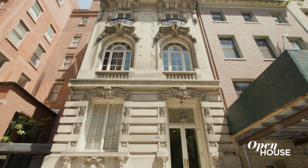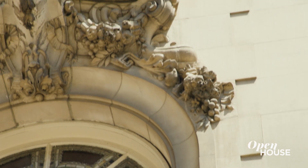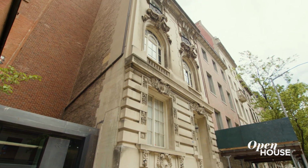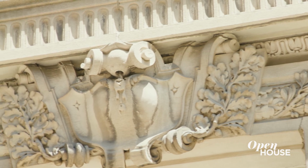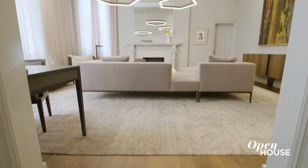This 25-foot wide limestone mansion was designed by the same firm that did the Frick Collection and the New York City Public Library. The exterior is fashioned in the Beaux-Arts style. And looking at it from the street, you would never guess that inside is this dramatic, sophisticated refuge.